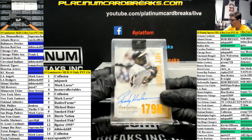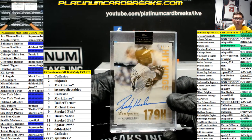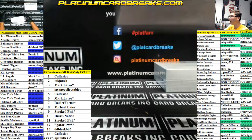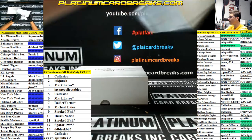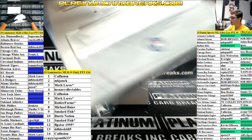We got a Rickey Henderson, 11 of 15, going to the 11 spot, smoked fish. Bam! Luminaries is fire, man. I'm going to open up these last two boxes.